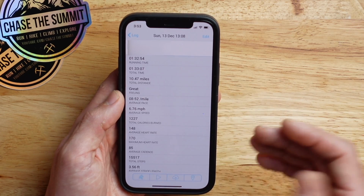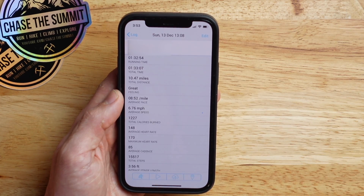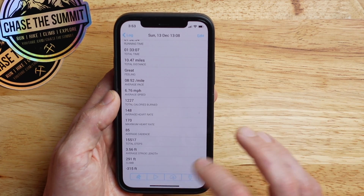Clicking over to the log page, you can see all of your previous activities. You've got all of the stats from that activity here. You've got your duration, your distance, how you're feeling at that moment when you finish the run. You've got your max and min heart rate, total calories burned, steps, all of the data is here, and it's displayed really nice.